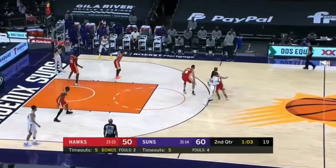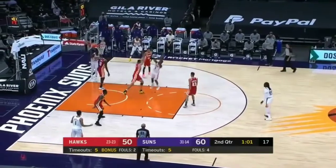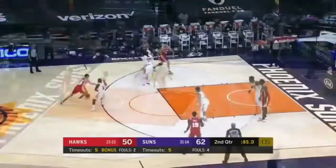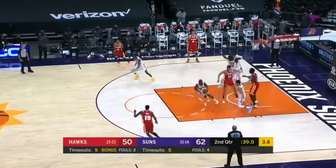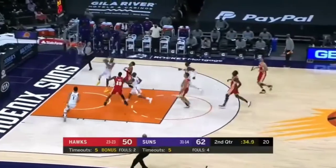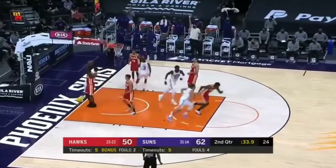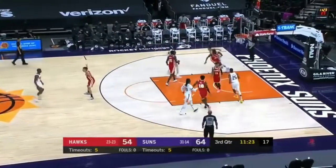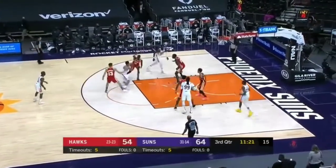10-point Suns lead here. Paul on the drive has yet to get a shot and score, but 5 on a shot clock. Bogdanovich on the drive, stolen away by Paul. Suns with numbers. On the break, up ahead to Bridges with a little one-hand slam. That lead back to 10. Suns led by as many as 16 in that first half.